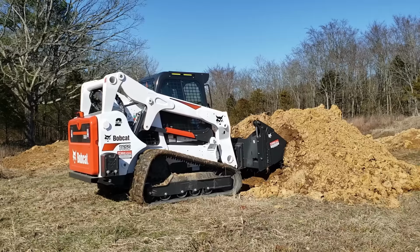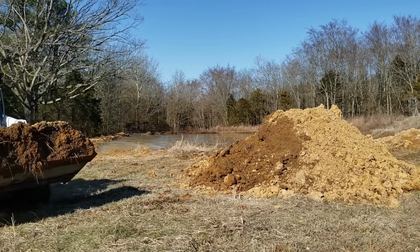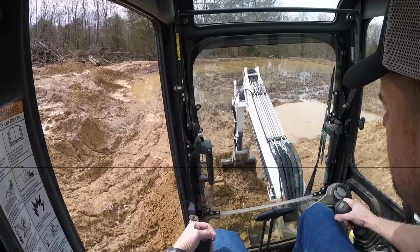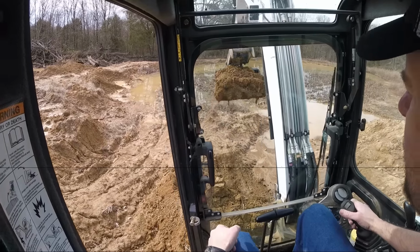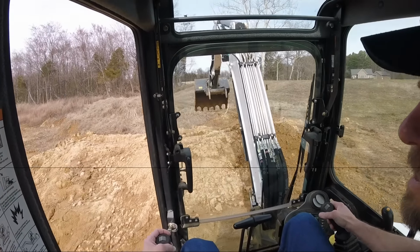non-good dirt, clay I should say. So I'm just making some more piles so that once it dries up a little more, I can start moving some dirt around. I got the big 3-foot digging bucket on. Nice day to be outside.